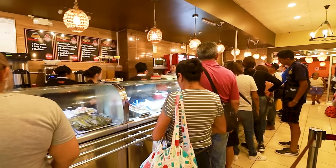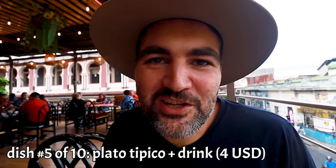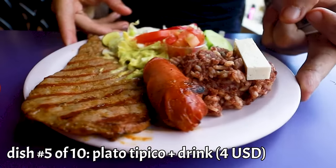Really nice grill flavor, and then the rice mixed with the beans, nice little spiciness in there. This is really, really typical El Salvadorian food. No wonder people come here in droves. Like, it's pretty much packed here because it's super cheap as well. How much was this? This was just $4, including a drink. Yes, please.